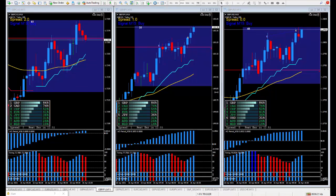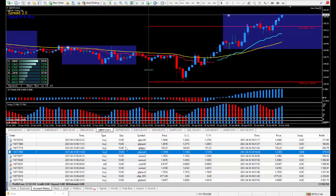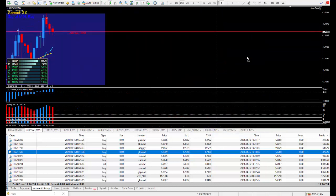I like to look at least 3 pairs minimum, and I do have 3 24-inch monitors, so that allows me to keep a very close eye on minimum 9 pairs, just looking like this, and I can easily manage the trade looking at it like this. Okay, moving on to the pound CAD. Let's see what this looks like.